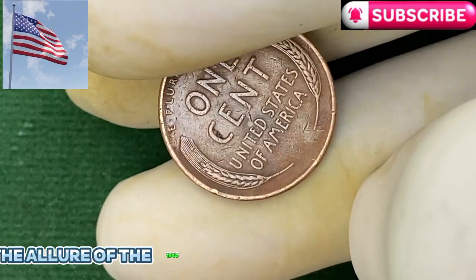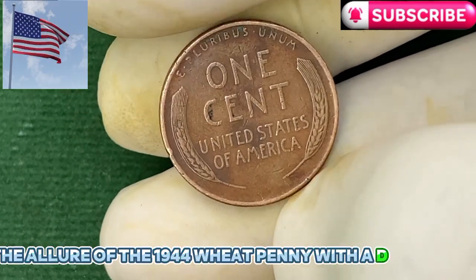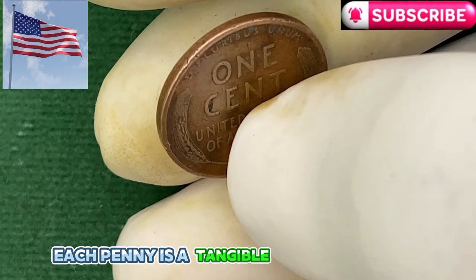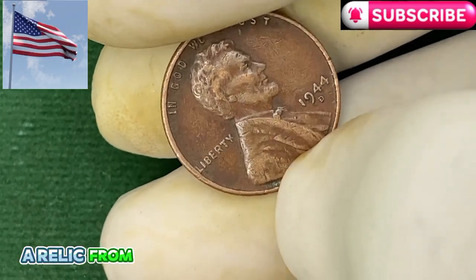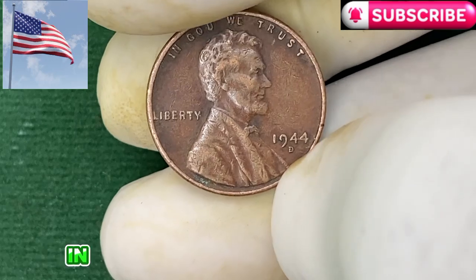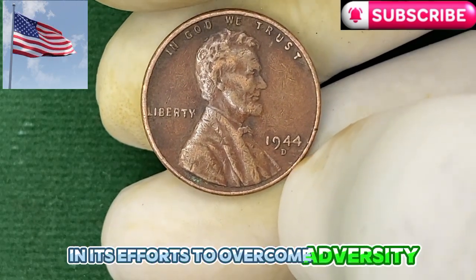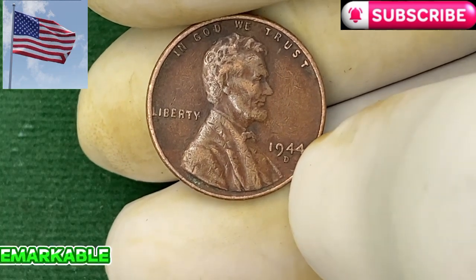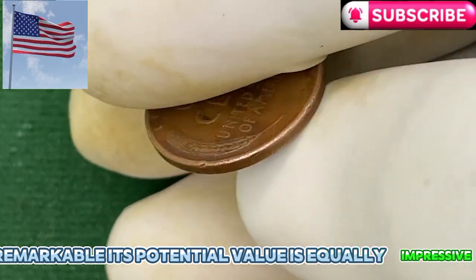The allure of the 1944 wheat penny with a D mint mark lies in its ability to tell a story. Each penny is a tangible piece of history, a relic from a time when the nation was unified in its efforts to overcome adversity. But it's not just the historical significance that makes this coin remarkable. Its potential value is equally impressive.